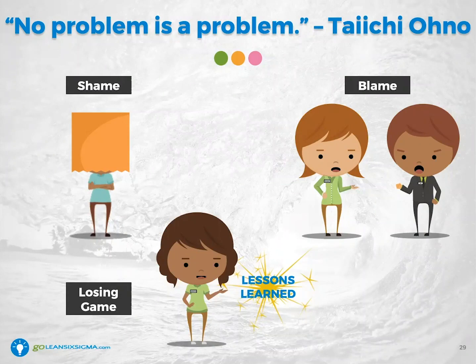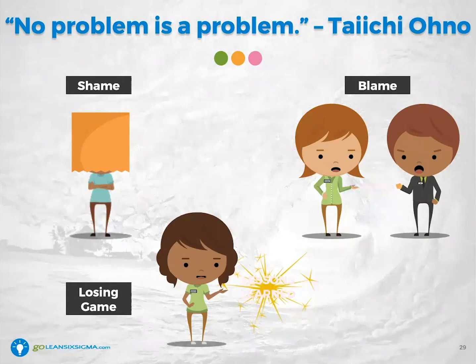I don't want anyone to see that I failed on this. I'd like to just hide it. And if we're measured by our success, then we don't want to point out when things go wrong. In fact, we might start pointing the finger, right? The blame game. So the upshot is, if we are not encouraging and acknowledging our problems, then we're not going to learn from them. And that's a huge loss.